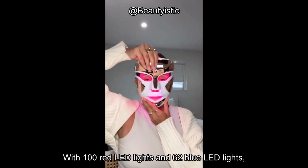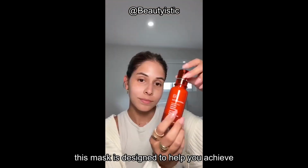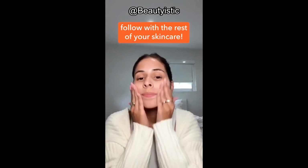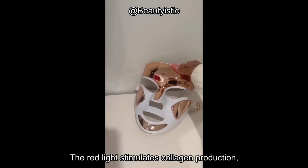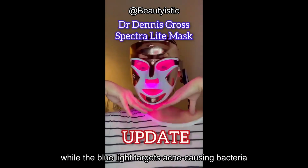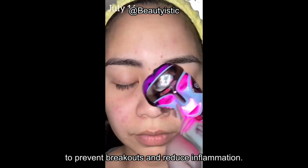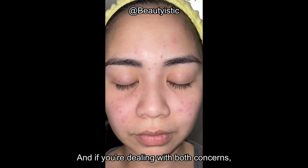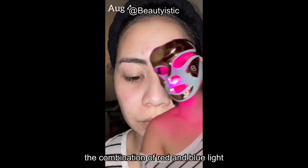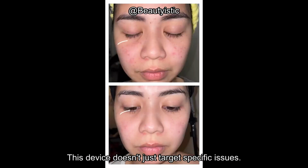With 100 red LED lights and 62 blue LED lights, this mask is designed to help you achieve smoother, more even skin. The red light stimulates collagen production, reducing wrinkles and improving skin texture, while the blue light targets acne-causing bacteria to prevent breakouts and reduce inflammation. And if you're dealing with both concerns, the combination of red and blue light works synergistically for a complete treatment.